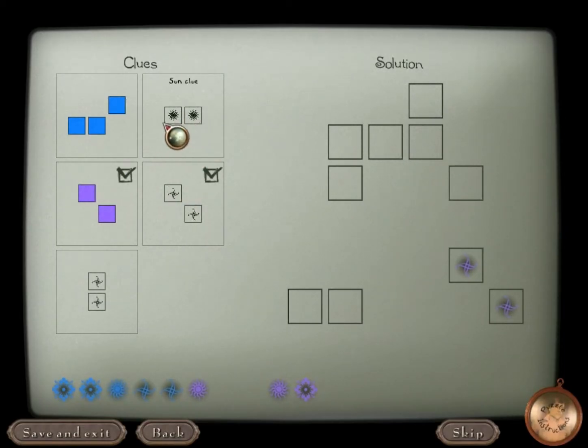Here we need 2 left and right suns. So gonna put the purple suns there. That's great. And then here we need 2 blue crosses. We'll just make everything else blue.